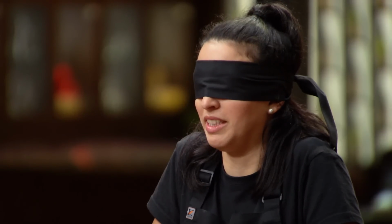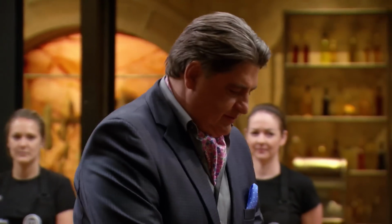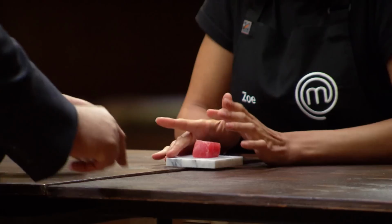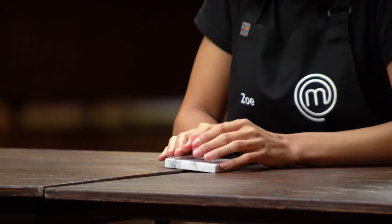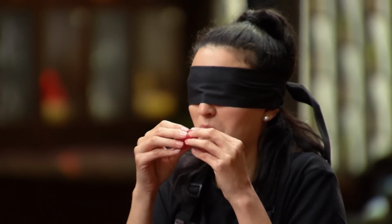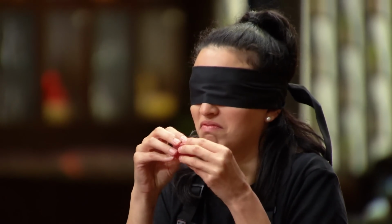Zoe. Yes. Zoe. No. Zoe, it's back to you. It's kind of slimy. Have a sniff. Doesn't really smell like much. Have a taste and it's kind of meaty. You're not a fan?